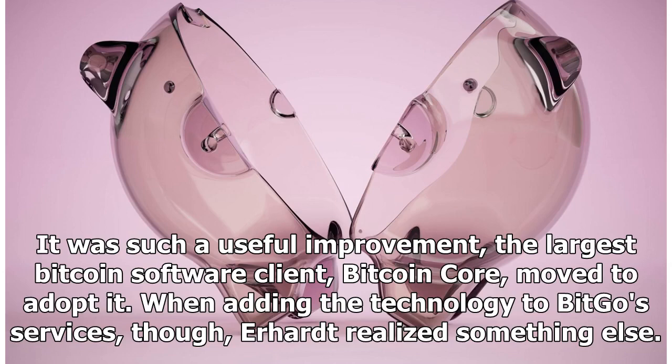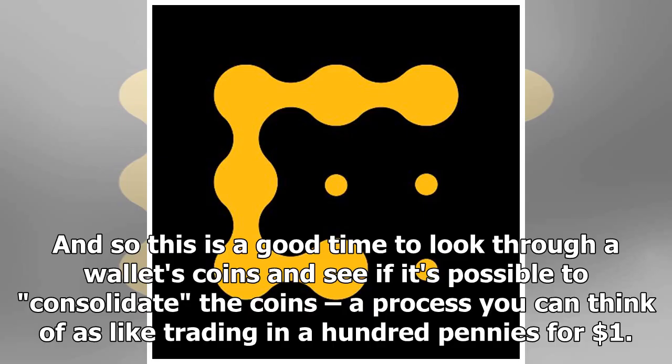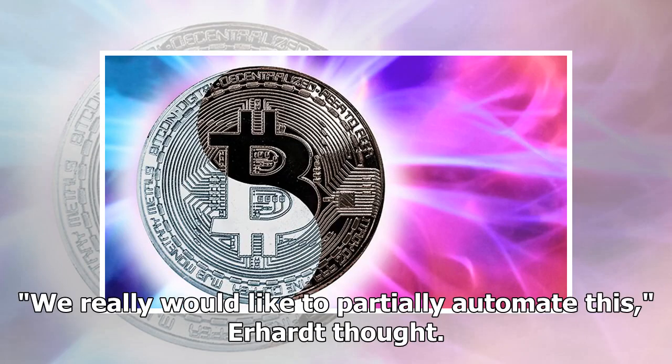When adding the technology to BitGo's services, though, Hart realized something else. Spending transactions with a large number of inputs when fees are lower, like today, is not as expensive. And so this is a good time to look through a wallet's coins and see if it's possible to consolidate the coins, a process you can think of as like trading in 100 pennies for $1. "We really would like to partially automate this," Hart thought.